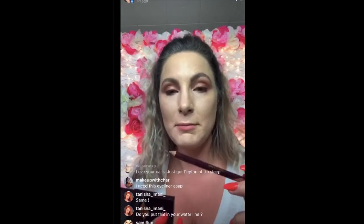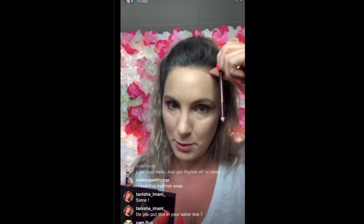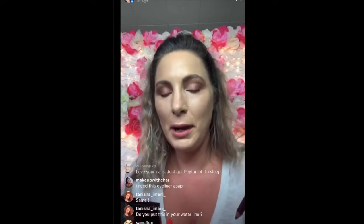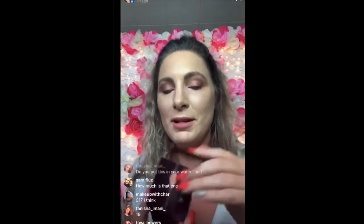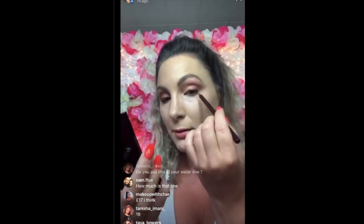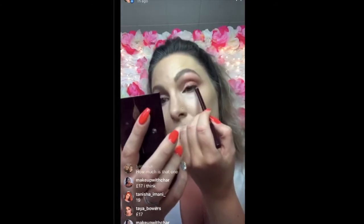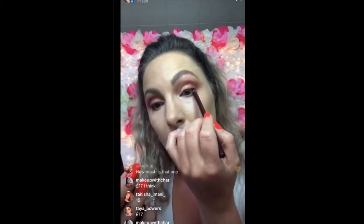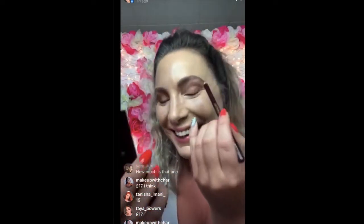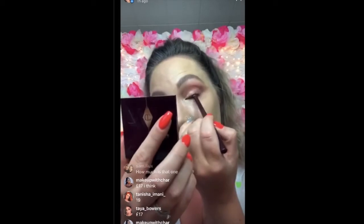How much is this one? Can somebody tell me how much this is? Because I'm not sure. I want to say £19, I think. I might be completely lying. I'm sure somebody will come on and tell me in a second. Someone? Anyone? 17, thank you. Oh, it was about that price. Thank you, Charlotte. Oh, £19. Apparently we don't know either.